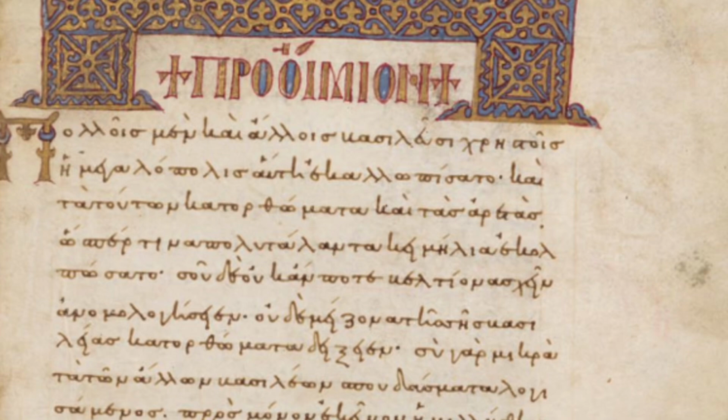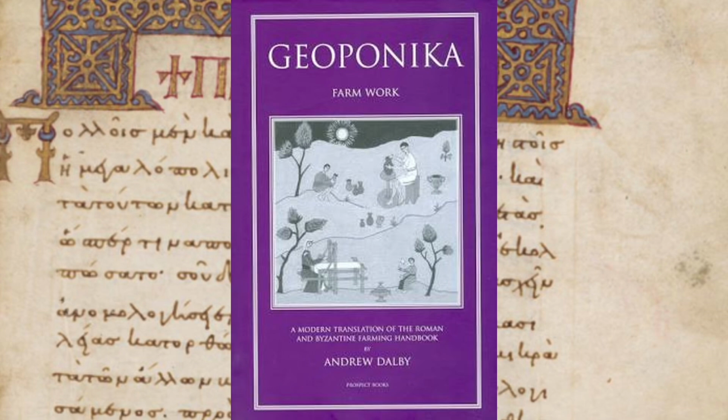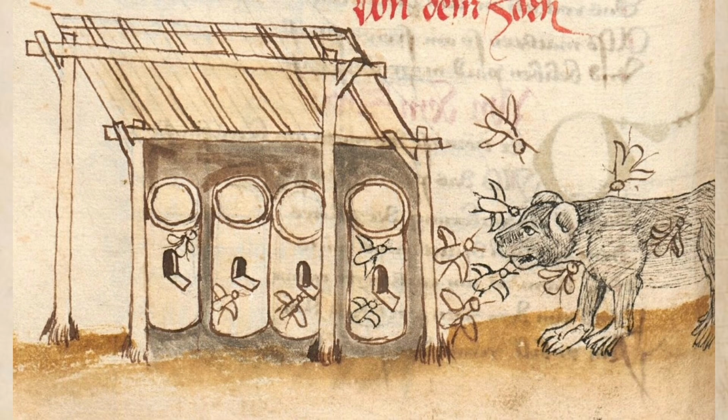The bees were respected, almost revered, for their intelligence and hardworking nature. In one ancient text called the Geoponica, the bee is described as the wisest and cleverest of all animals, living in an organized, noble society. It's said that they hated laziness, driving out bees who didn't contribute. They followed a single leader, what medieval people thought was a king, supporting and defending him.